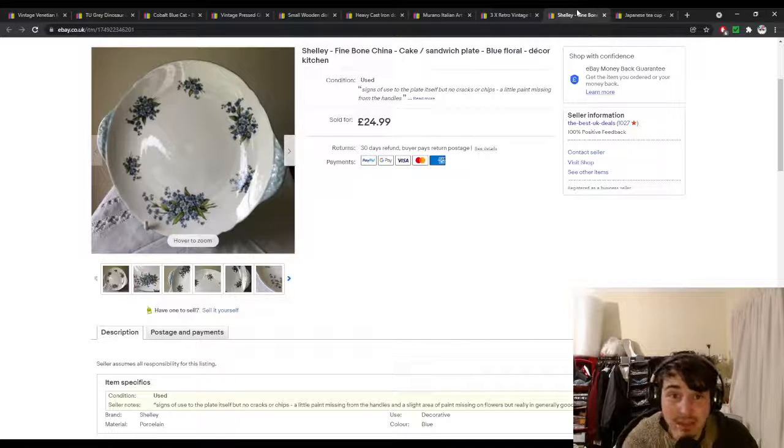Next, I have to thank Kath for this one. Kath said in a haul video, Josh, look up Shelley cake plates or sandwich plates. You'll be surprised. And I was very much surprised. I saw it for $24.99, and this one went to, I believe, Hong Kong. I think it sold through the GSP to Hong Kong or Taiwan or one of the Asian countries. But yeah, I paid 10p for this in a filler bag, and it sold for $24.99.